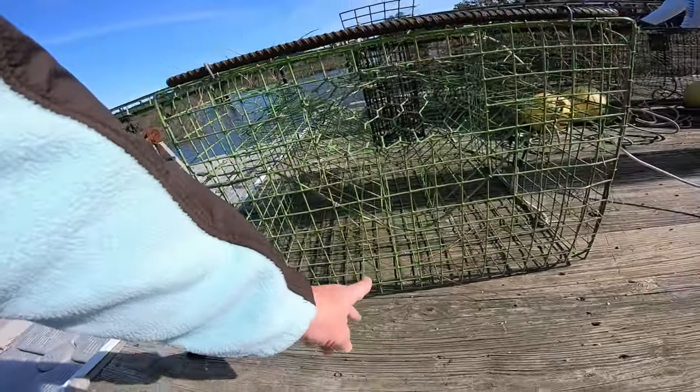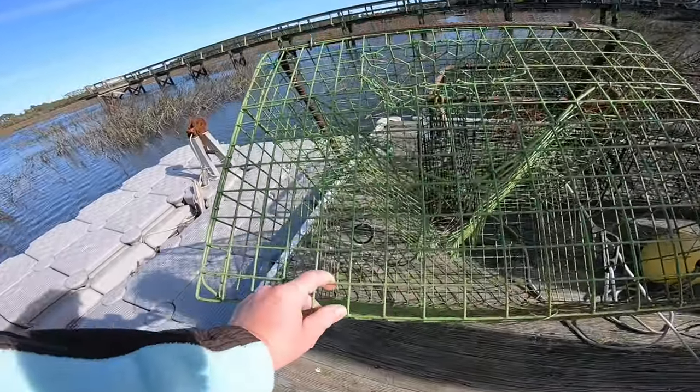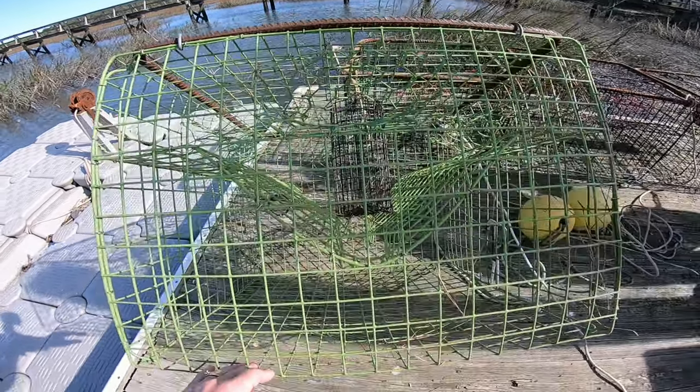And like I said, this trap is upside down, so don't let that confuse you. But when they end up in the top of the trap, you'll see that keeps them away from the bait compartment, so that way the bait lasts longer while you're crabbing.